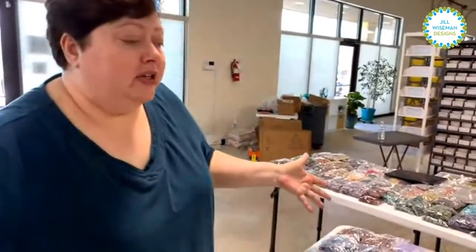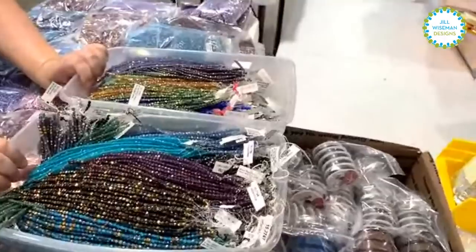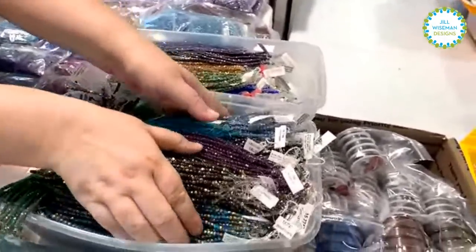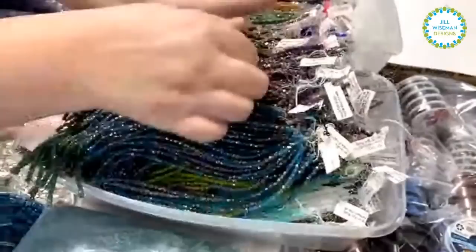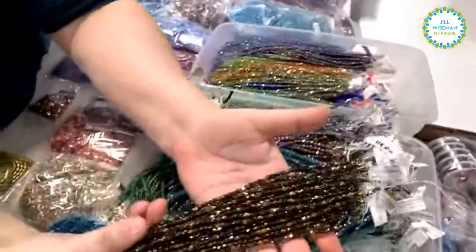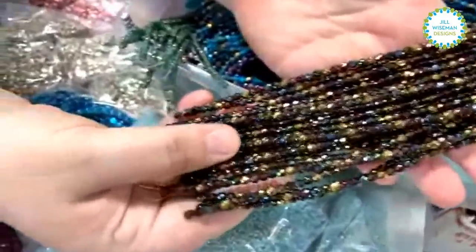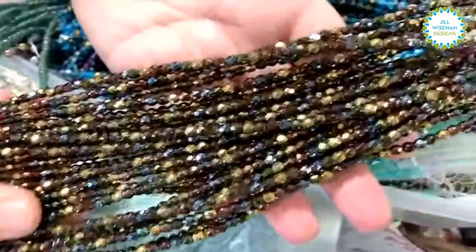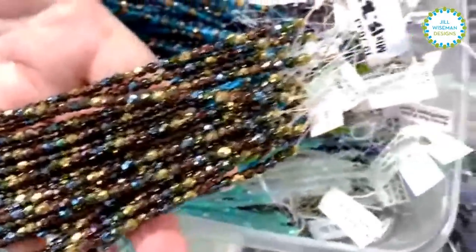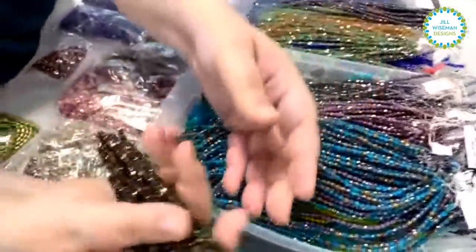Okay. Then look at these bins. These bins are full of fire polish beads. These happen to be all 4 millimeter. These are all colors that we picked to bring in for the sale. This is actually one of my absolute favorites. This is a metallic mix. So it's got different gold and bronze and hematite in there. And it is just the sexiest metallic mix I've ever seen in my life. I adore it. These are not the quantities that we have available.